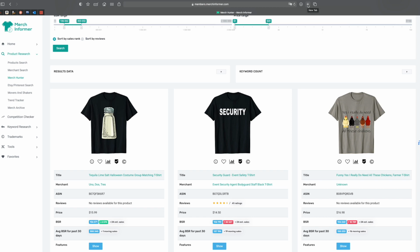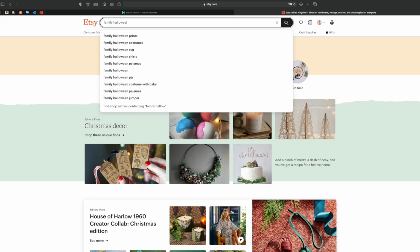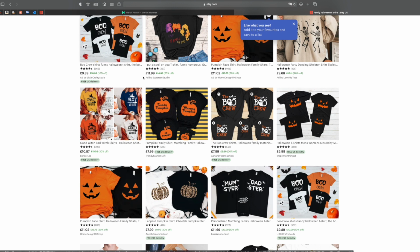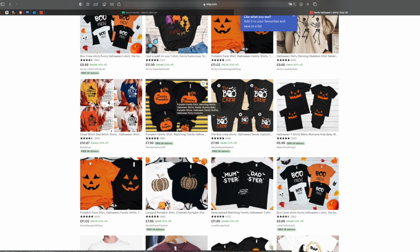But what I was saying, the next strategy that I strongly suggest, let's go into Etsy to give you an idea. Let's search for example, family Halloween t-shirts. If you search for group t-shirts, you can see you have, of course, the family, like mommy, daddy, the boo crew. Look at this. You have mommy, daddy, pumpkin, little pumpkin, baby pumpkin. You have the same design selling for different sizes and genders.